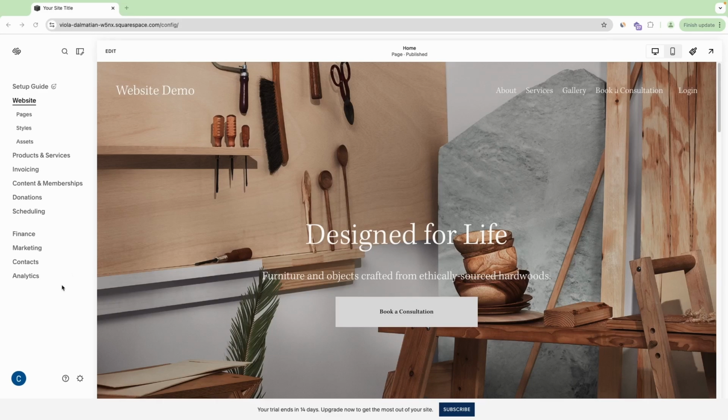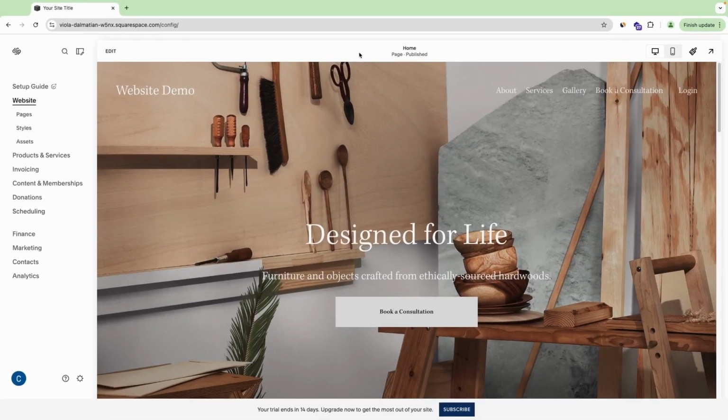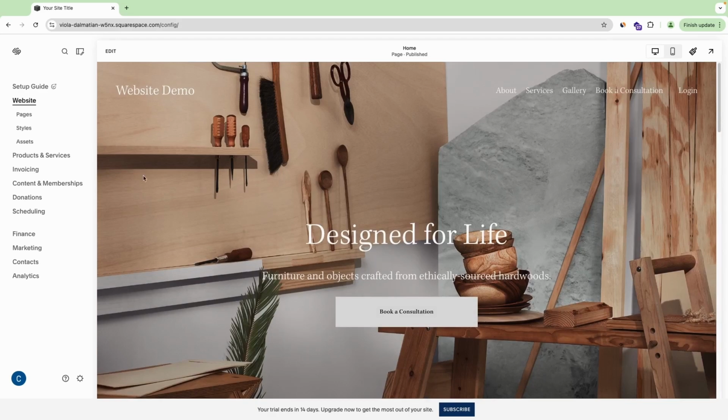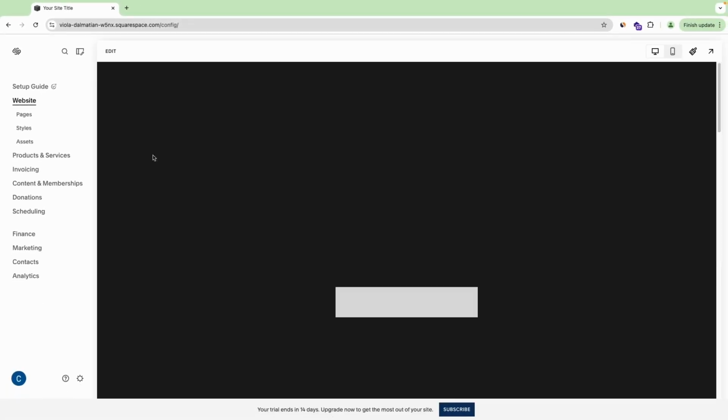Now I want to get you a little bit familiar with this view here so you understand where to go next. You can see on this left hand side, you have all sorts of different options where you can go through and customize your website, the pages, the styles, and the assets. And then up here at the top, this gives you a preview of your website. If you wanted to edit the page that you are on, all we need to do is click edit right here and it will drop us into an edit view.